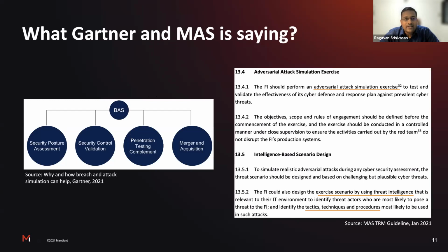So what Gartner and MAS are saying, you can refer to the right-hand side, the MAS TRM guideline. This is for the financial sector, like banks and anyone else handling financial services, who have to obey these guidelines. Back then, 10 years ago, we did not have privileged access management solutions or database activity monitoring solutions or EDR and so on. You can Google to find out more information. But all these were not listed as requirements back then, but now they are.